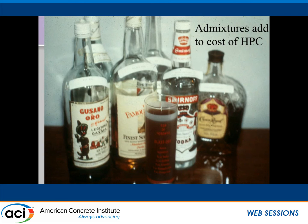And of course, reducing the high-range water reducer is a good thing because admixtures usually add to the cost. It's like your dinner. You usually pay more for the liquids than the solids when you're consuming your dinner. Well, at least maybe in Canada. Maybe you don't do it here.